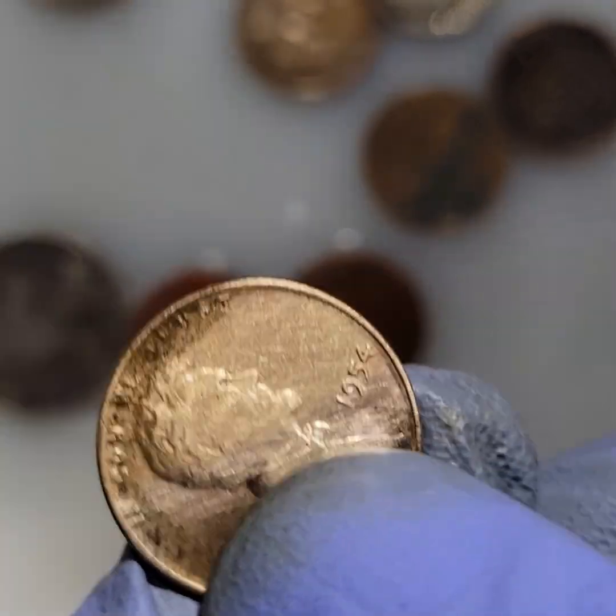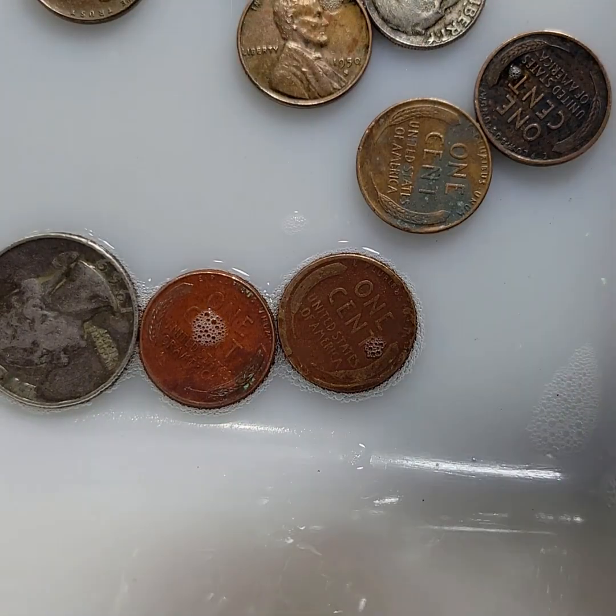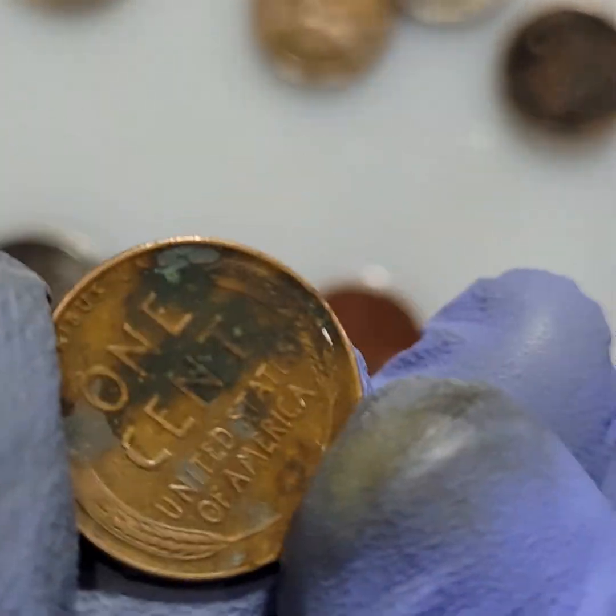Some still there. So it's basically just scraping off the top layer of the penny. So it's not necessarily cleaning it as it is really destroying it. So where's that other penny? So this one here, it's a little bit better, I think, than it was initially.